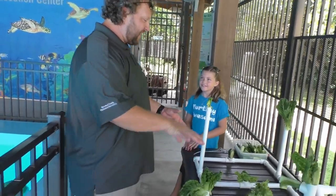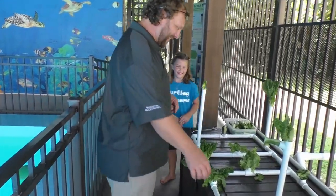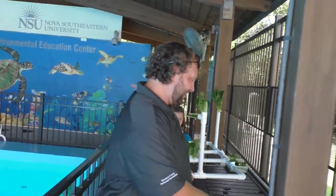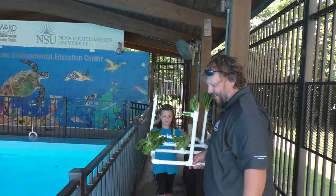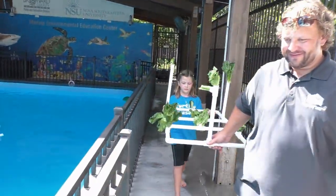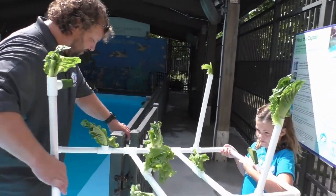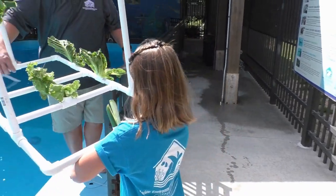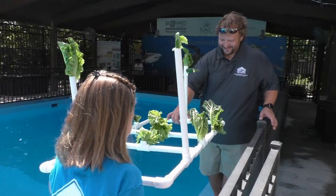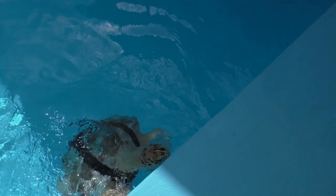So what we're gonna do is we're gonna carry this over, and we'll slide it into the bottom, and she can go and feed right off the bottom, all right? Let's do it. Oh, she knows what's coming. She's ready to go. So just be nice and careful. We're gonna walk this way just a little bit. That's all right. All right, so we're just gonna slide this in the water right here.